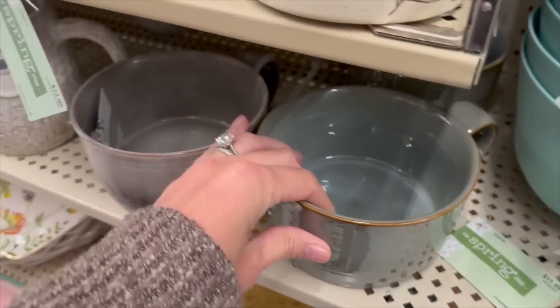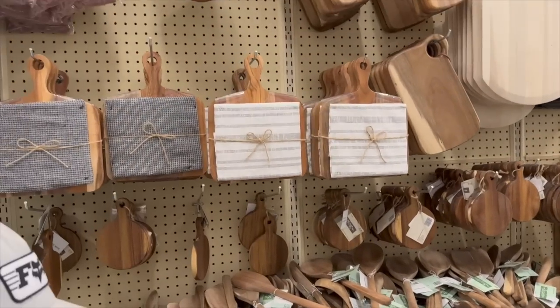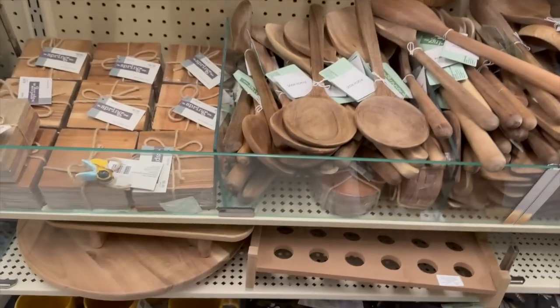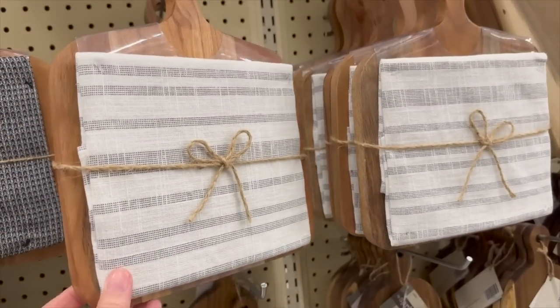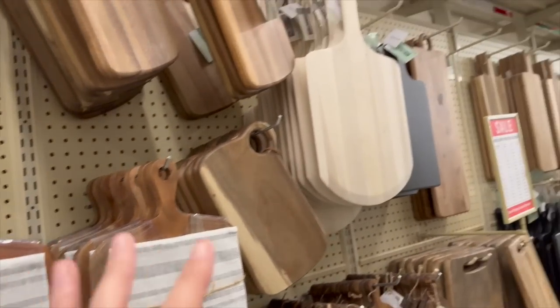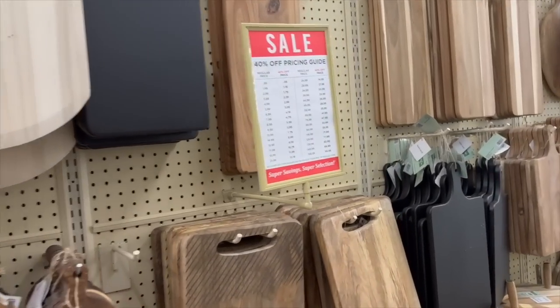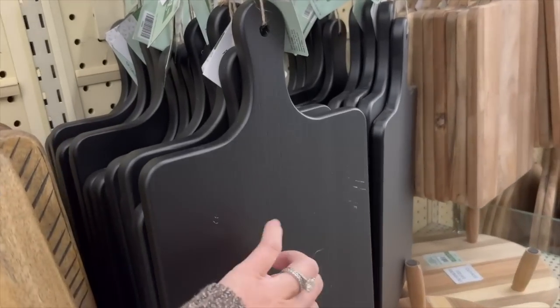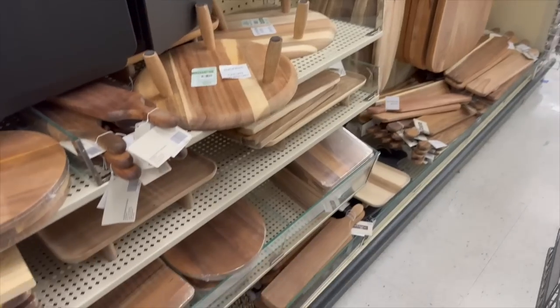Those are really pretty. And then they have all of this wood stuff. So this is for your eggs. They've got all the utensils. They got like, you know, charcuterie boards and cutting boards. They even have pizza boards. Is this wood? Yeah, that's wood. They have pedestals or like risers, if you will.